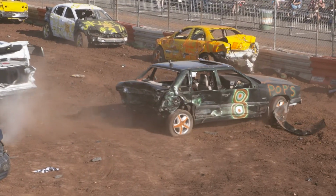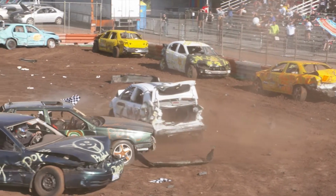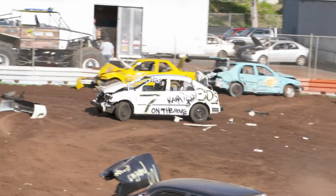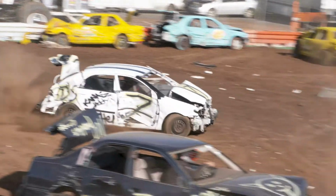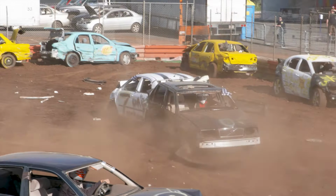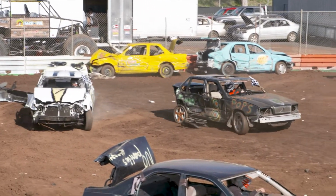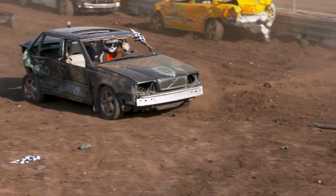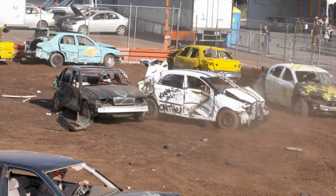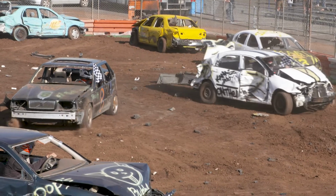These cars are all over the track. Number 7 is definitely not scared. He's clearly a smaller car, but he's making his presence known out here on the track. I think number 7 is trying to make a smoke screen. Oh man, I don't know how much more these cars can take. Let these drivers know you're out there, crowd. Let them know, make some noise.